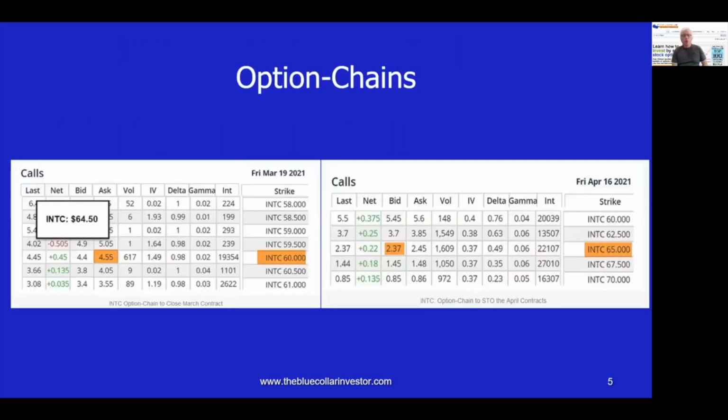Now, for those of you who are also watching this podcast, I'm now showing a screenshot of the option chains for the March 2021 and April 2021 contracts. The one on the left showing the March shows an ask price for the 60 strike of $4.55, with Intel trading at 64.50. And at the very same time, the bid price to then sell the 65 rolled out and up strike was 237. Those are the stats that we used to calculate in the previous slide.